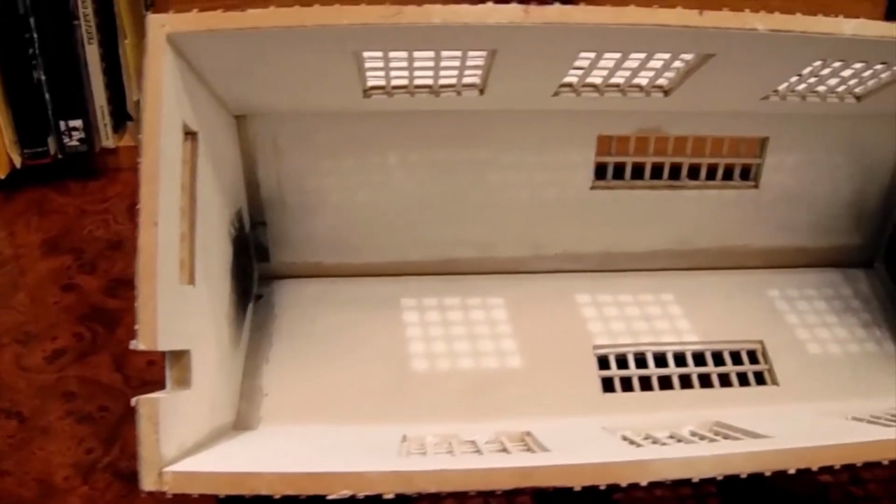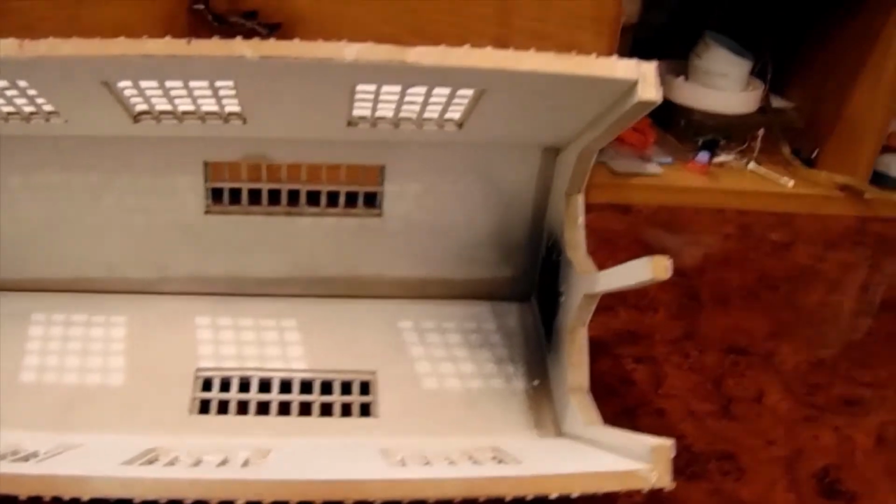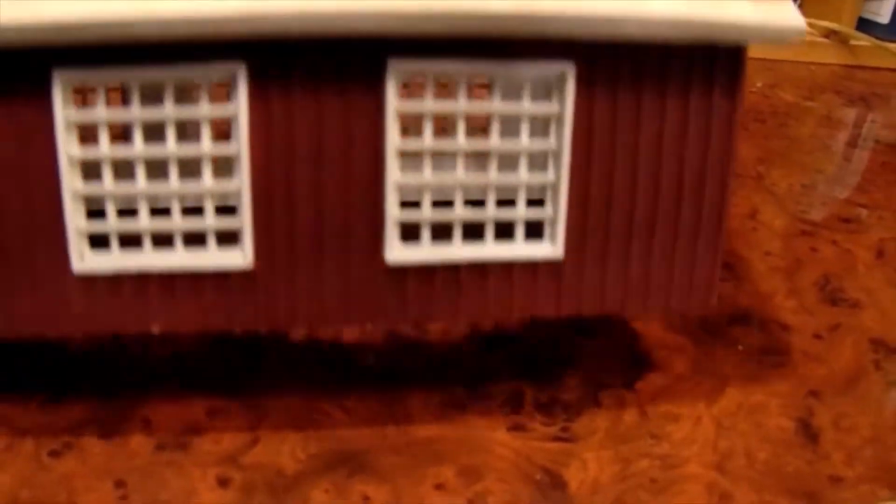It's just made out of 1/4 inch MDF. It looks like it had some melamine on one side and they just sanded it off to glue it together. So just simple. I didn't follow the plans on that. I just did it myself just to get the look of it. So let's go put it back on the layout.